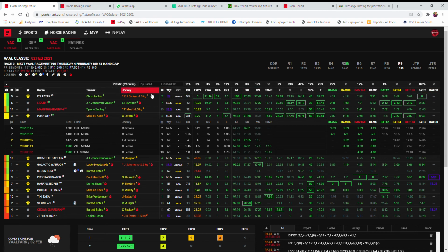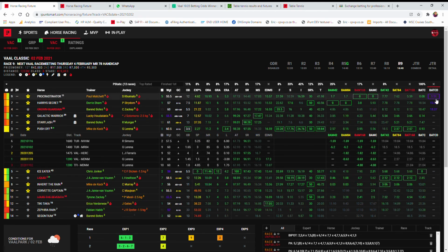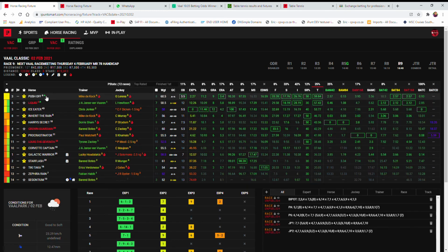It does take 1.5 kilos off. My third choice is Inherit the Rain, another Mike de Kock stablemate, 11 to 1, does have the best bat 42 figure. So you can see here 3.06 with the second best Galactic Warrior, which is my fifth choice, and then Procrastinator is my fourth choice, which is the Paul Matchett and Kumalo. 12 to 1 has the best bum roll and bum curve and the best exact course and distance blue bat by quite a margin. If you look at the 5 versus the 13, then there's quite a bit of a margin on there. So that's how I see that.